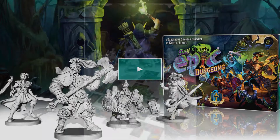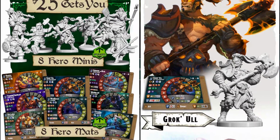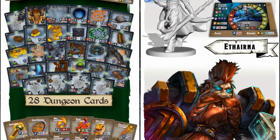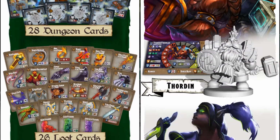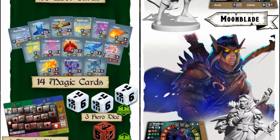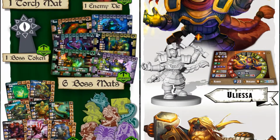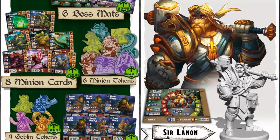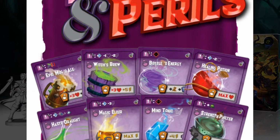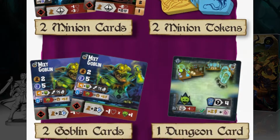Tiny Epic Dungeons, a quick, cooperative, modular dungeon crawler from Gamelin Games of the United States. Veterans of over 20 Kickstarter campaigns, many exceeding 10,000 backers, including this one, which already has more than $1 million pledged. In Tiny Epic Dungeons, players control a band of heroes exploring a treacherous dungeon in search of the fearsome dungeon boss. It comes with 8 heroes, hero and boss mats, dungeon, loot and magic cards, dice, and more.